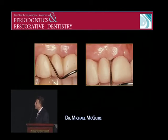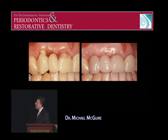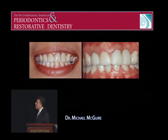We suture, place our restoration, and a few months later you can see we're probing and have minimal probing depth. And look at the volume of tissue that we're able to regenerate here. Again, you're looking at 7, 8, 9 millimeters of tissue there, and the final result.